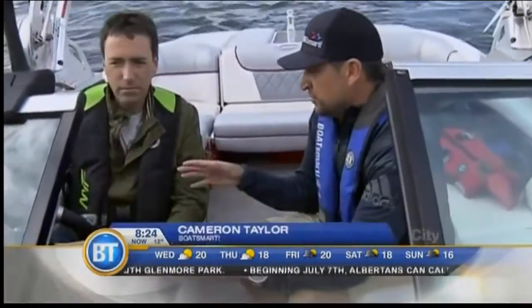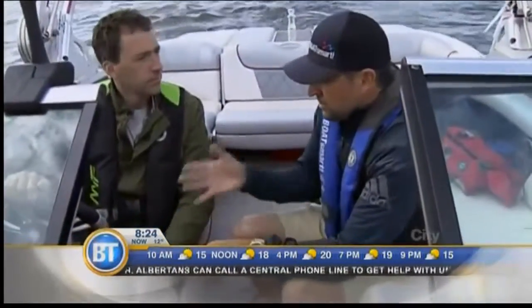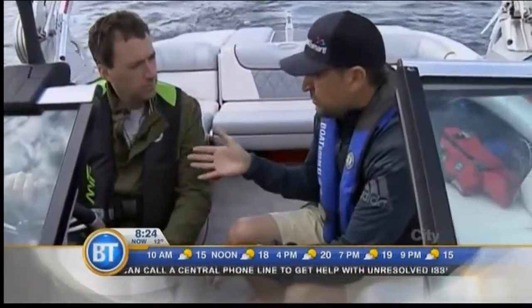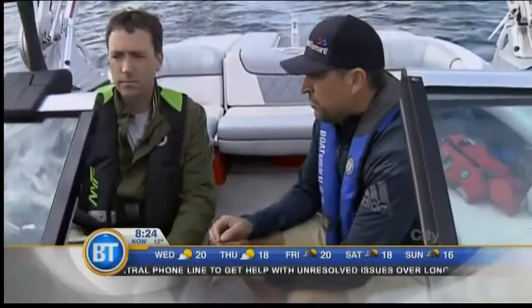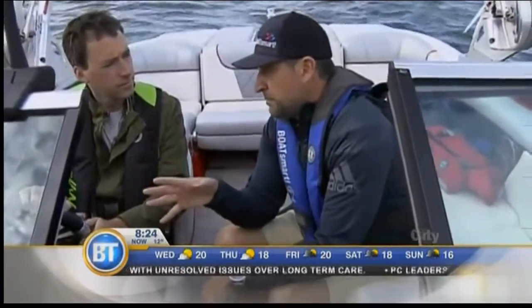You got to make sure you know the rules. So we were talking earlier about how it's going to be busy this long weekend. You know, there's tons of traffic out in the water. You want to make sure that you're actually confident in the rules. So there's certain right-of-way rules that apply when you're operating a powered boat. You're going to learn those when you go through that BoatSmart course online. It's a couple of the basic ones.